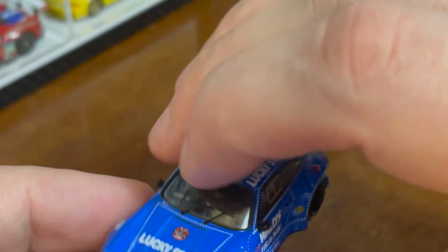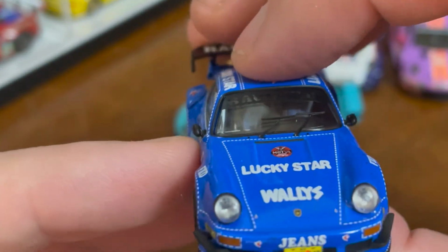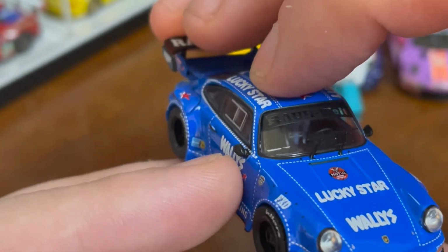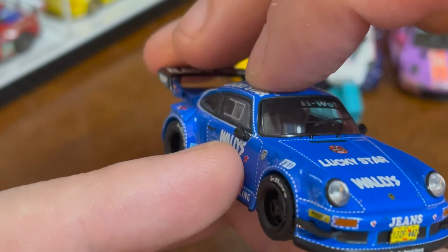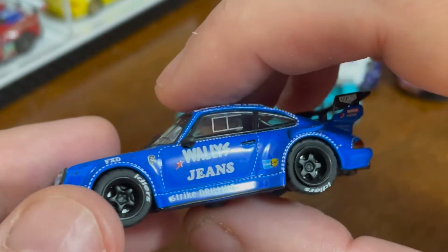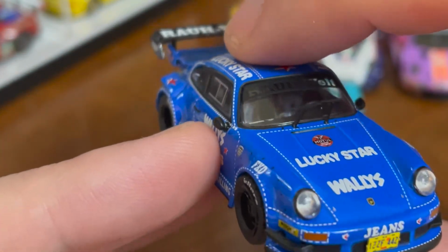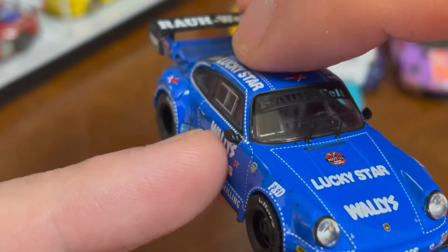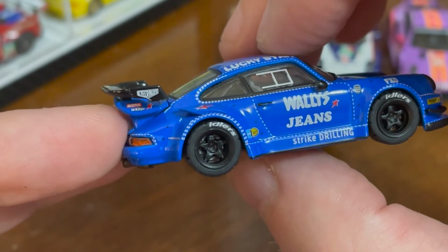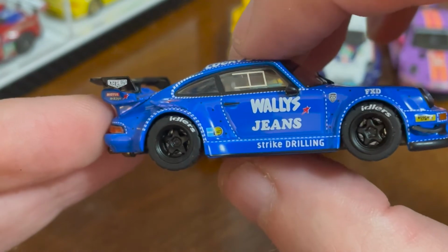I don't understand this Wally jeans thing, but again, there's harnesses on the seats, although they're black, but the buckles are different colors, and they've got a second color, a gray color up top. Let me see if I can make it visible. It's very difficult because it's very dark in there, and the windows are tinted. The jean stitching is just silly. It's just silly.